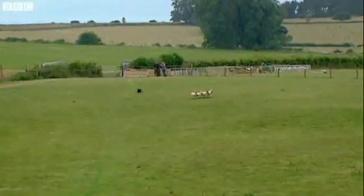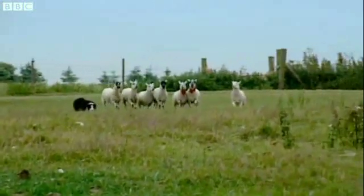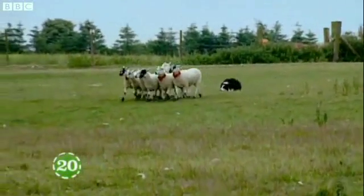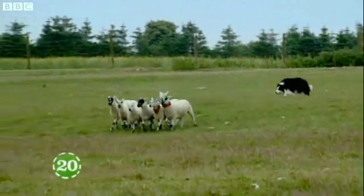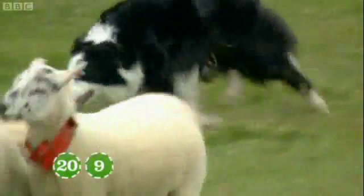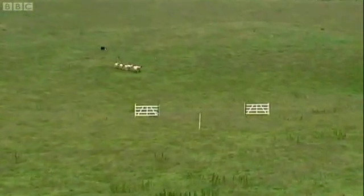And it looks as if the dog stopped short, but he's got to bring them diagonally across the field, so the judges won't be knocking many points off here, and it's a very good start. Top marks for the outrun. 20 points given. Just one lost for the lift. He's on 29 so far. The line is good. The pace is good.